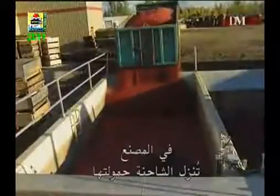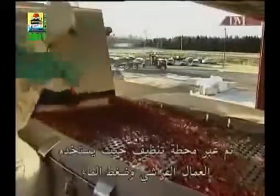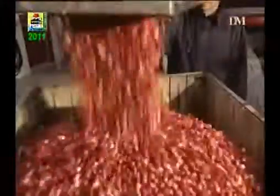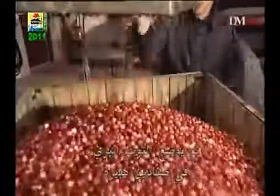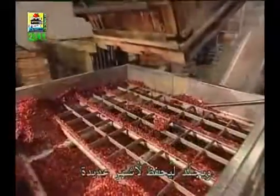At the factory, the truck unloads its cargo. The cranberries travel along a water canal and onto a conveyor belt, then through a cleaning station, where workers use brushes and water jets to get rid of any remaining leaves and branches. Then they dump the cranberries into large bins to be frozen for up to several months.